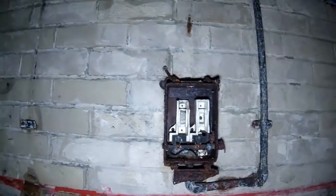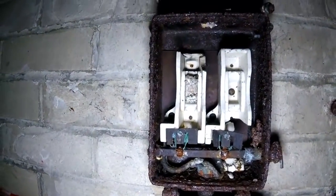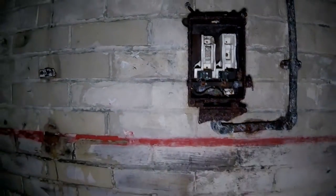This may be bricked off. Get another torch. Yeah. So I'm guessing this would have been the proper way in, and where we came in was an emergency exit. Because we've got what would have been for lighting, I guess, here. Only a bit of asbestos left in it. That's all right.